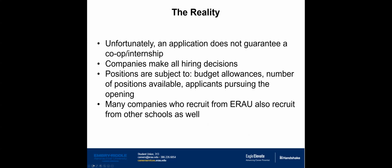Many companies who recruit from Embry-Riddle also recruit from other schools. It's a competitive process. All companies want the best students. So think about these. What makes you stand out? What qualities make you a good fit? Do you have special skills you can show an employer?